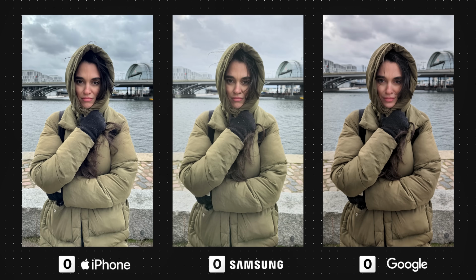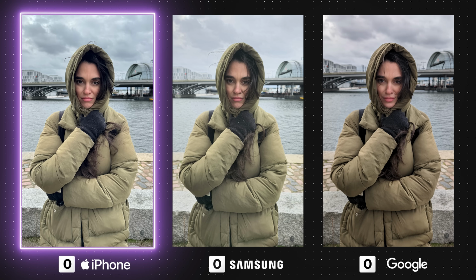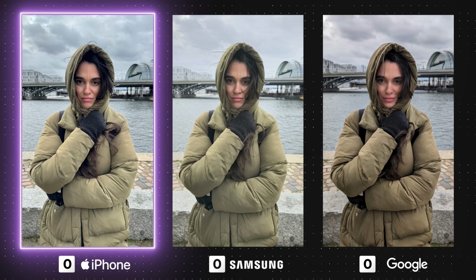So to kick things off, let's start with standard photos, as I imagine this is a mode that will be used the most frequently. On this particularly miserable windy day, the iPhone captured my ecstatic impression perfectly. Although I may look unhappy, the amount of exposure is just right and the coloring is on point.